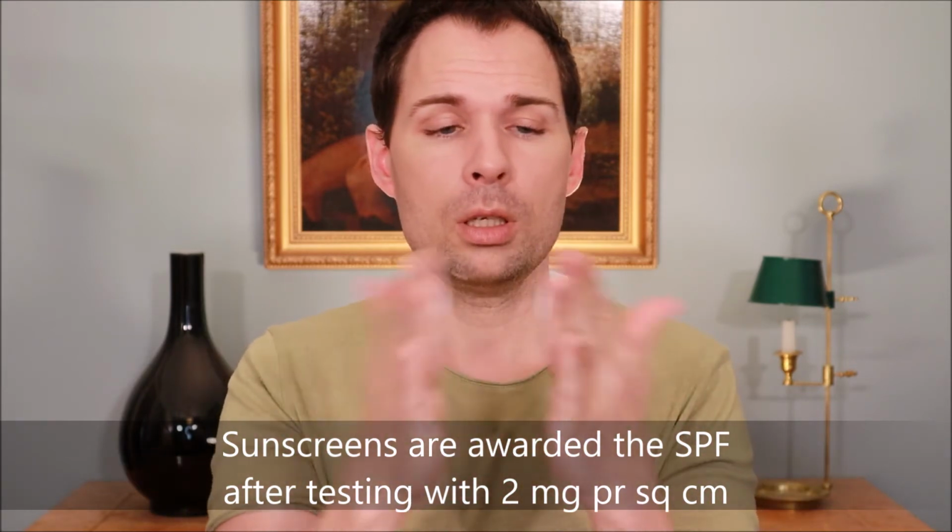So how does it feel on my fingers? Well, it's not runny, but it is not like a thick cream. It's relatively like a normal sort of cream. So we will put it on this side here. And yes, it is very white to begin with, but all sorts of creams will come up white before you are smearing them out. So will it continue to be very white? Well, let's see.